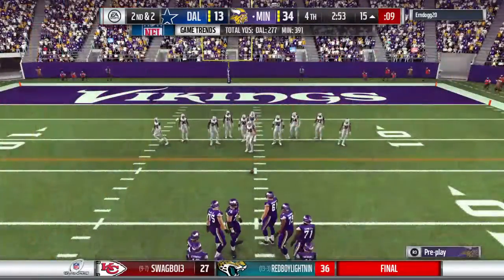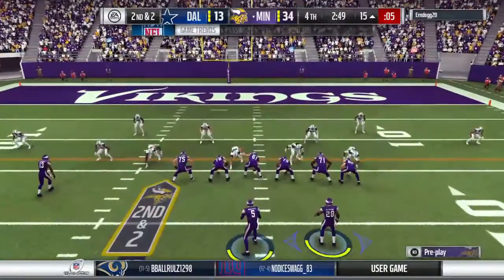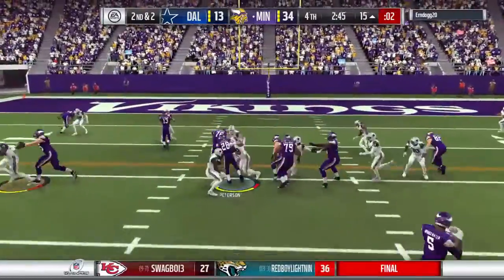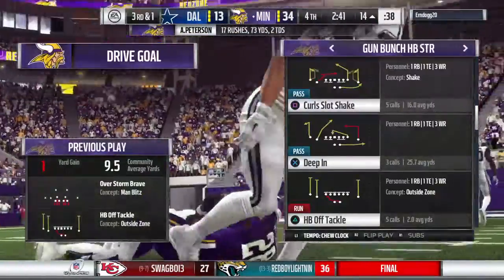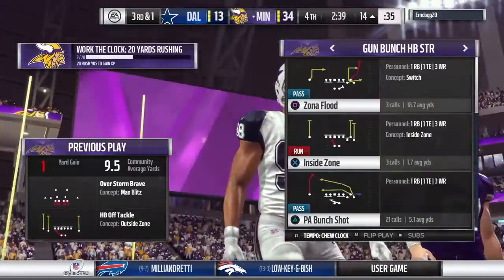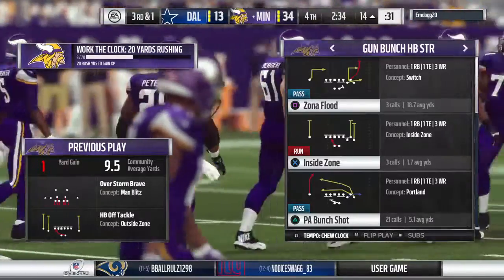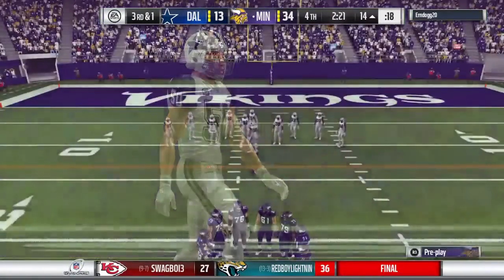In the red zone this time. Time running out here on the play clock. They run with Peterson. He's been busy tonight. Only a yard on the pickup, so from a good situation on 2nd and 2, it's now 3rd and 1. The fourth quarter here, they've got the lead. They want to keep it on the ground. That's what they're doing. Smart football. Keep the clock grinding. Keep it going.